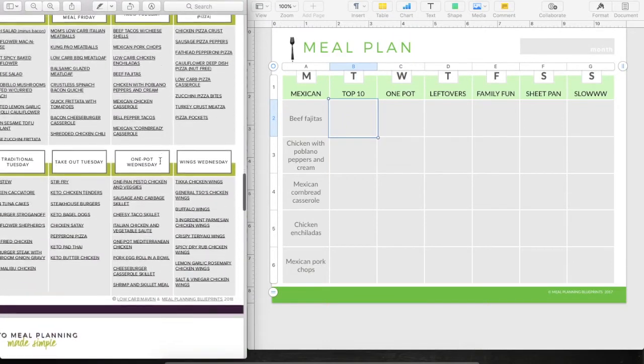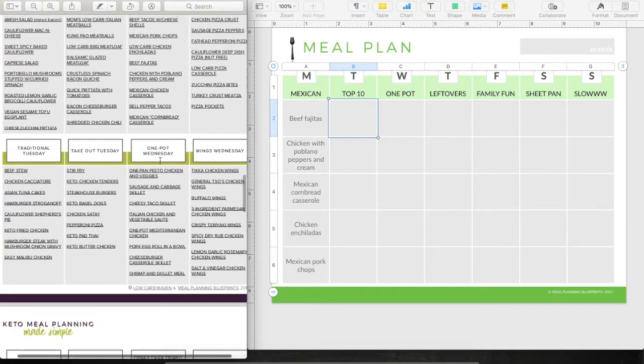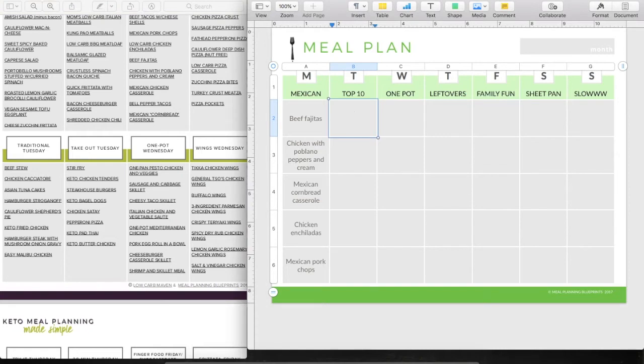Top 10. This would be just our favorites overall. That was a really bad example because that's not on the list, because this is going to be based on what your family favorites are. But let's see. Some of my family favorites are French dip. Whoops. Helps if I'm doing them.